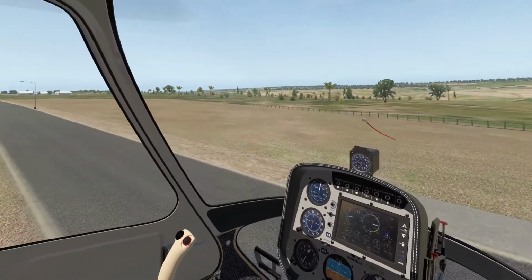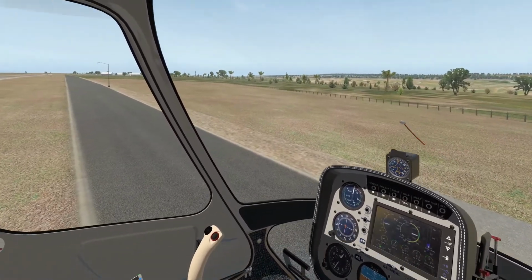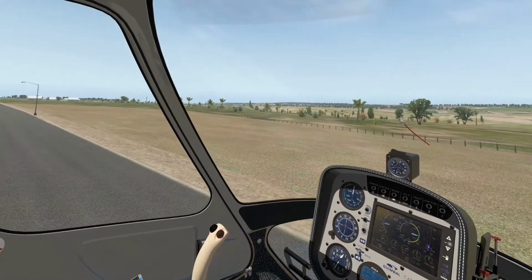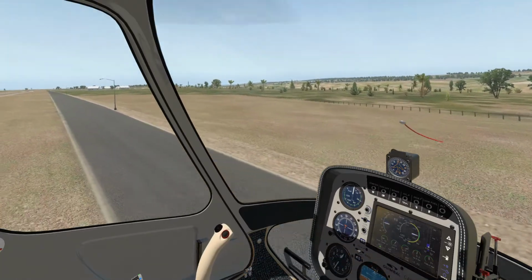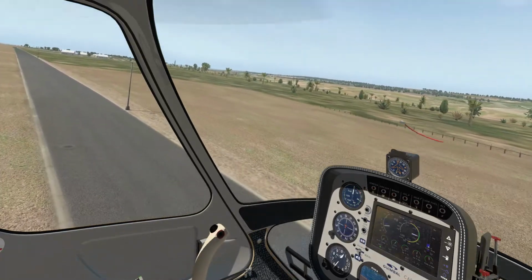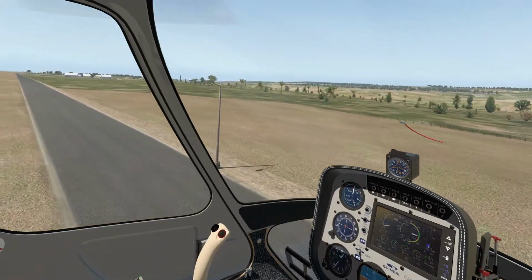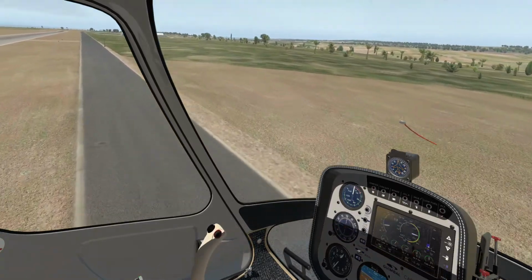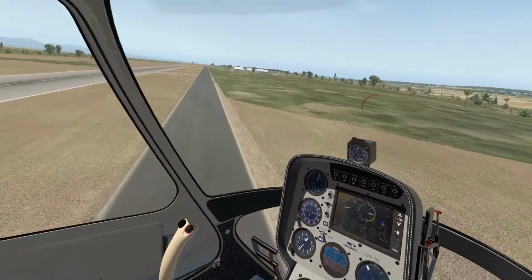I was then tasked with taxiing back to the hangar sideways. This didn't last very long, and I straightened out pretty quickly. It was made even more difficult by a strong tailwind. The instructor then took over closer to the hangar, completed our taxi, and landed us back.